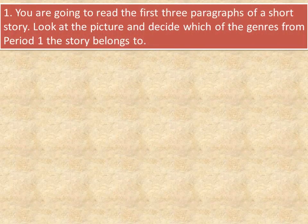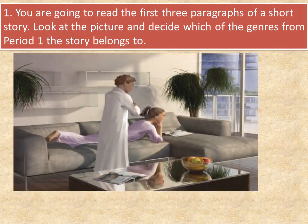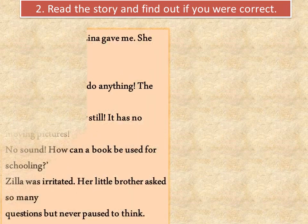Now you are going to read the first three paragraphs of a short story. Here we have a short story. Look at the picture and decide which of the genres from Period 1 the story belongs to. Now let's discuss the picture. We have a boy and a girl. They are both looking at a book. Maybe they are discussing the book. Look at the house. The house looks like a modern one. So what do you think the genre of literature is? This is science fiction because they are going now to talk about a story based on facts. Read the story and find out if you were correct.